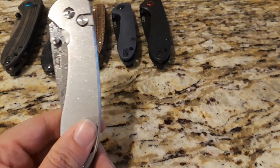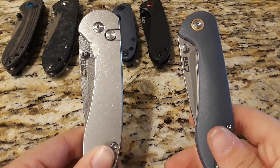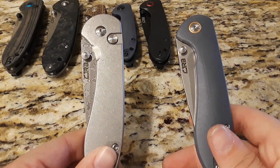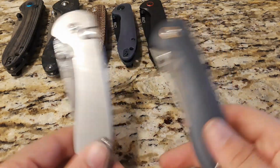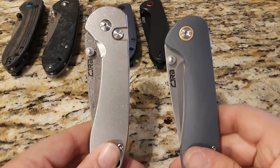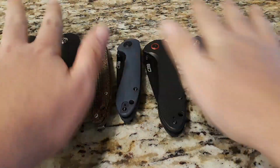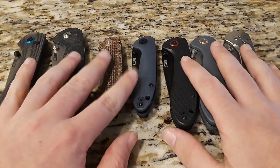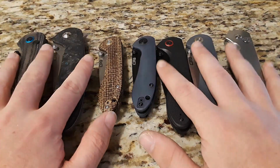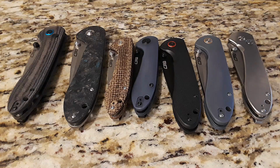But is it recency bias? Might be recency bias. I think I already made a video like this ranking my CJRB collection, and I might have put this knife as my favorite Feldspar last time, but I'm really feeling this. You know what? I'm going to say this is my favorite Feldspar right now. I love the look of the Damascus. I love the feel of the steel scales. The button lock is kind of fun. I'm not even really a button lock person, but I think CJRB does a good job of them. So yeah, there we go. That's all my Feldspars ranked. Man, that was tough.